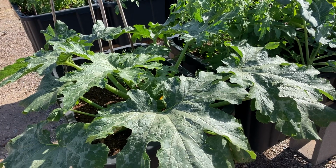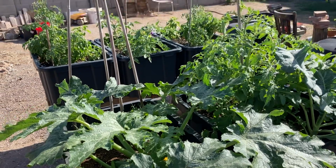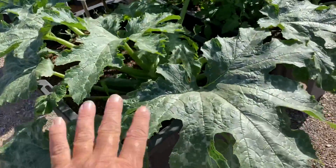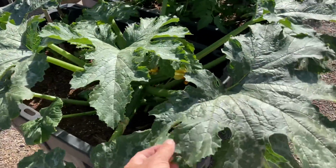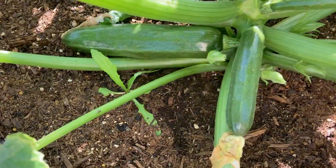So today I want to talk about my squash and tomato plants. So first off, this is zucchini. I'm about to harvest this bad boy.